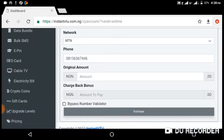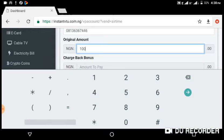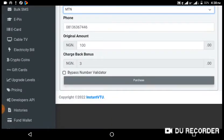The next thing is the amount you want to top up. So here I'm just going to enter 100 naira. The chargeback bonus simply means the amount that the system is going to credit back to you after the transaction is executed. So you just click on purchase now.